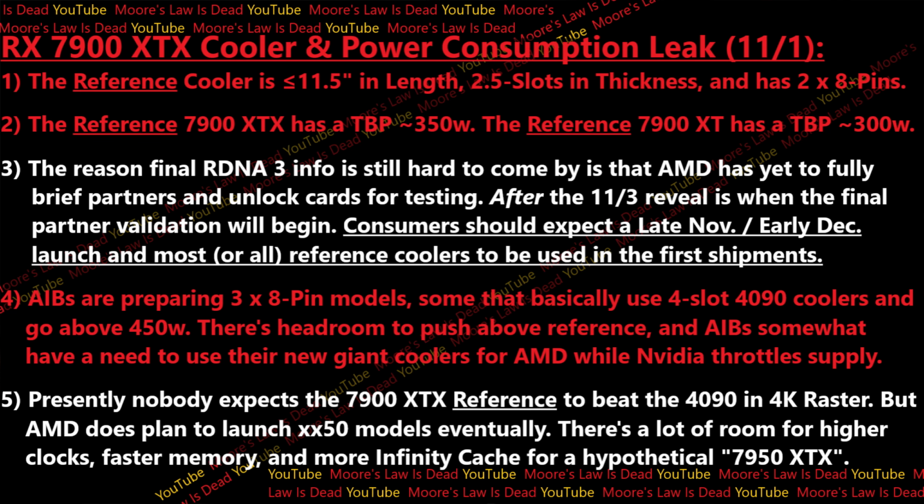Now, the reason so many things have been hard to confirm until the last minute for Navi 31, when it comes to things like clock speed and exact thermal design, is AMD has yet to fully brief partners and unlock the cards for testing.